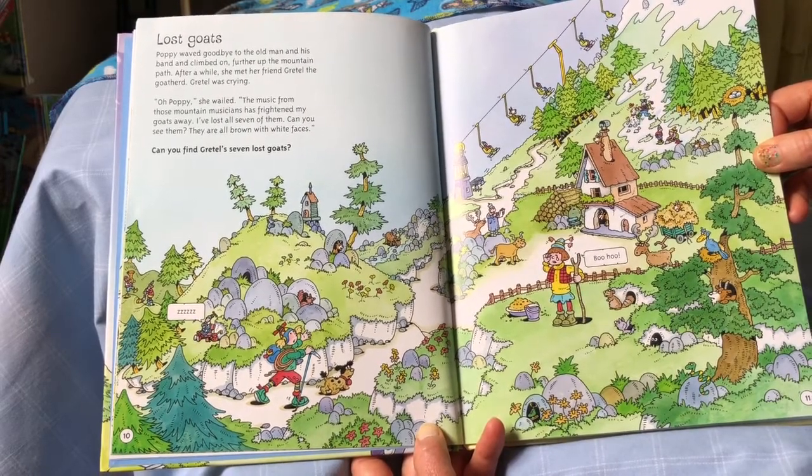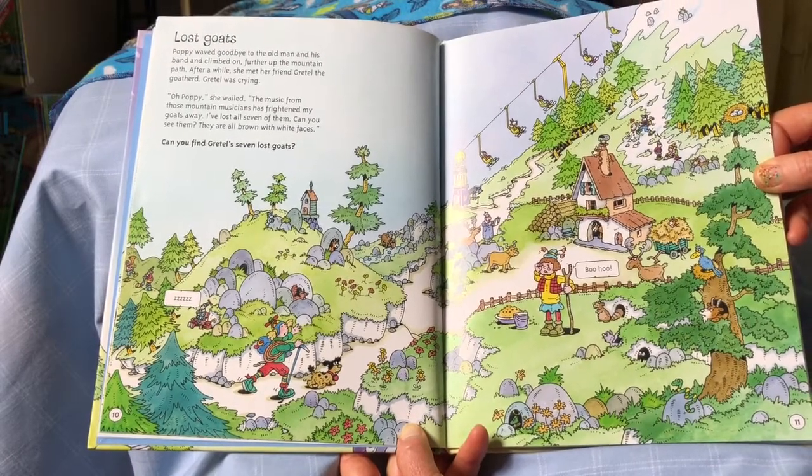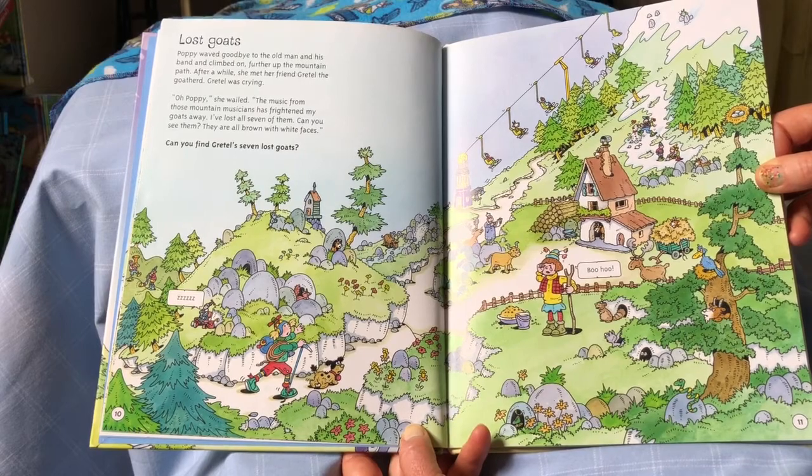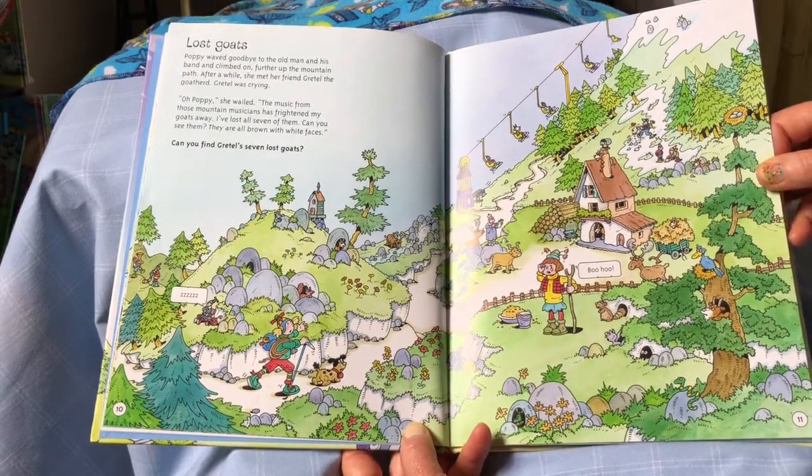Can you find Gretel's 7 lost goats? She's very sad. And after you find them all, see if you can also find Basil and the mountain monster. I'm sure you can.